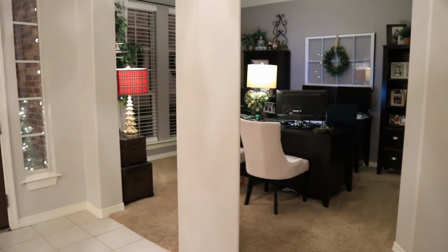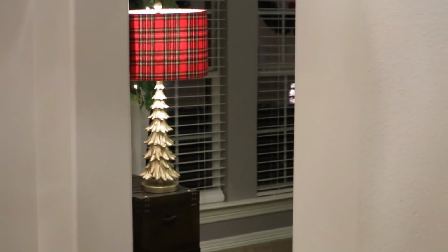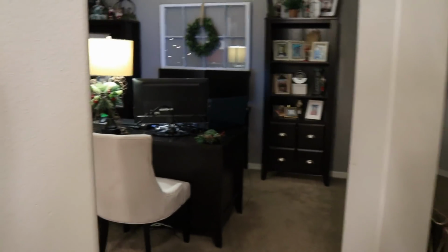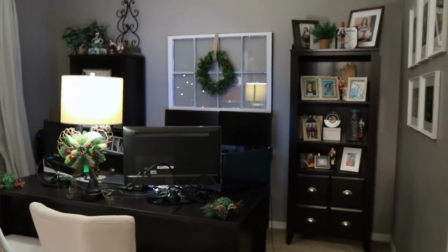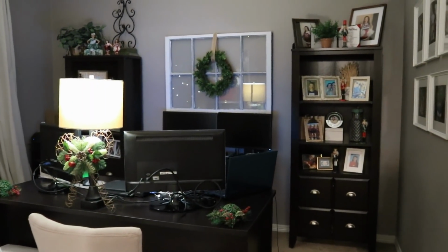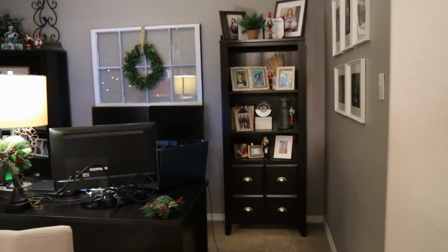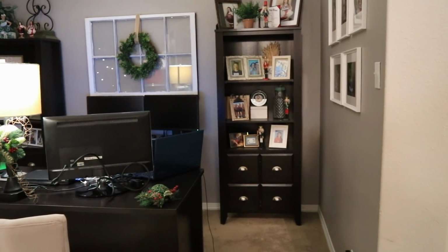Now you can see there is plaid right there. This is a gorgeous lamp, and I believe I got it at Home Goods. All right, so my office has a lot of private stuff, so I really don't like to overly show too many up-close details, but the only thing that I did in the bookshelf is I added the little nutcrackers.